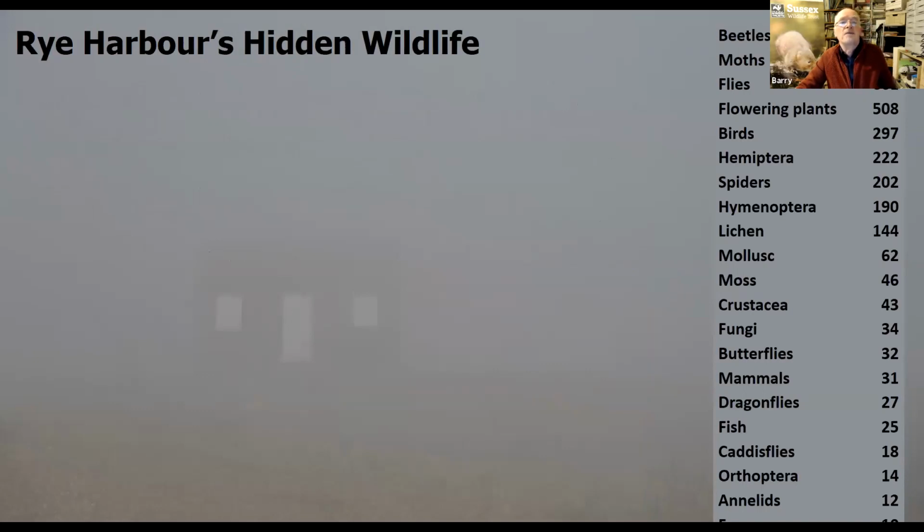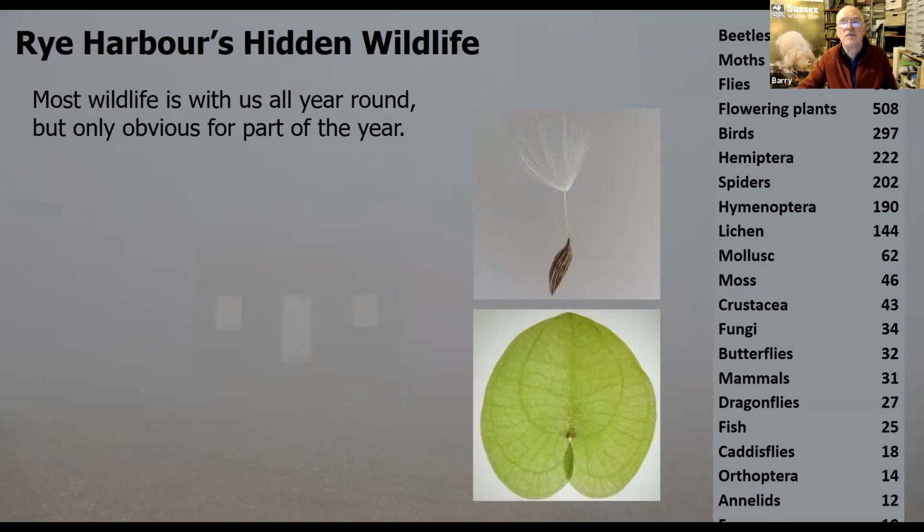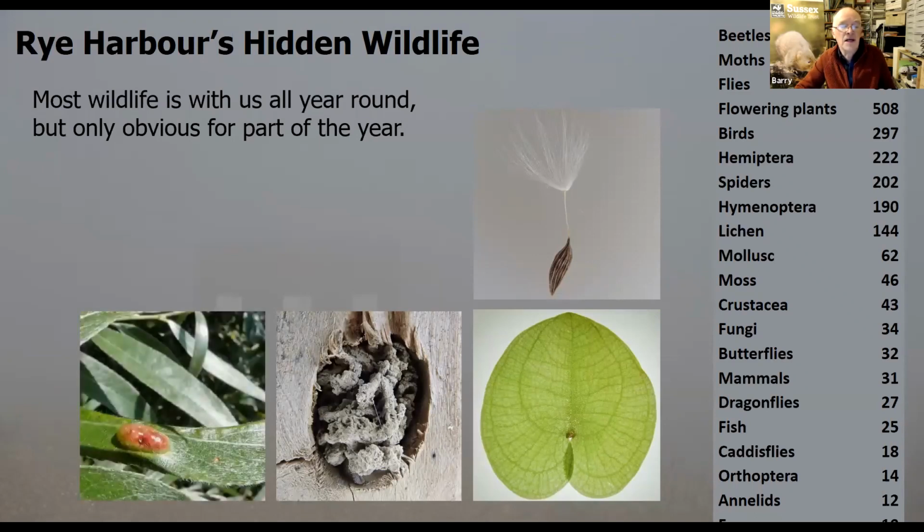So the harbour's wildlife is hidden. Most of it is with us all year round, but it's only obvious for part of the year. So least lettuce, many of them will be just seeds at the moment, impossible to find. The leaves of frogbit will have all withered and there'll just be the corms, the roots that have sunk to the bottom of the ponds and ditches. The solitary bees will all be tucked up, hiding in their tunnels, and things like the willow bean gall wasp are impossible to find at this time of year.